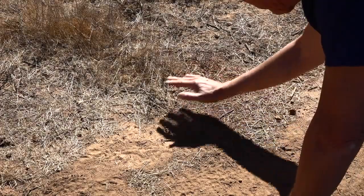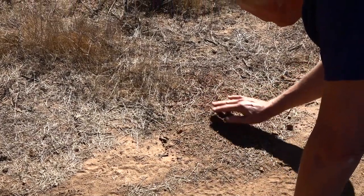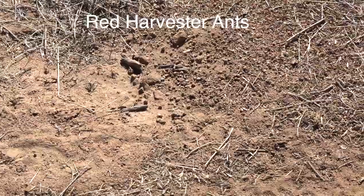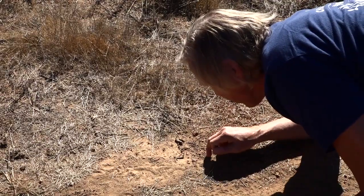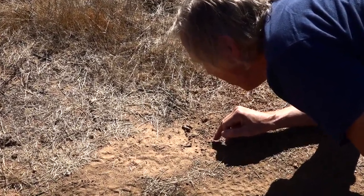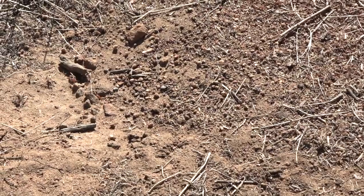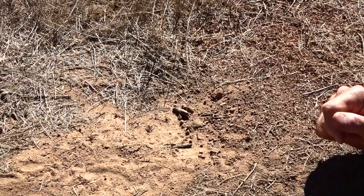So here, if you take a look at this area, you'll notice there's little clusters of weird seed-like materials. And if you look right here, there's a little burrow. That's where the red harvester ant lives. It's California's most distinctive native ant. Let's knock on the door to bring out a few more. Here they come. They collect seeds, take off the loose parts, and take the actual seed into the burrow, and they use that for food.